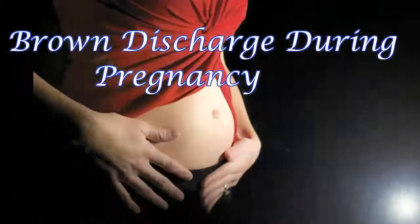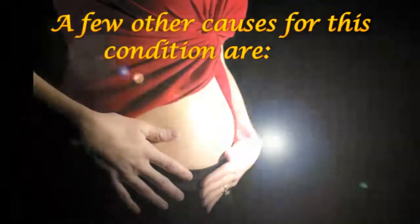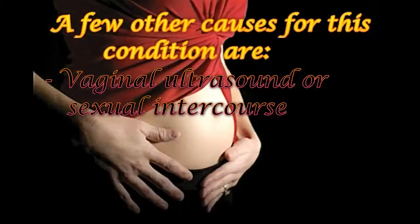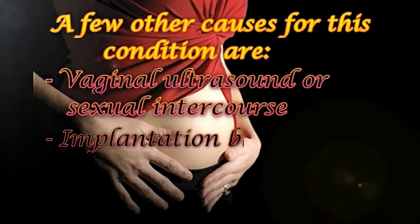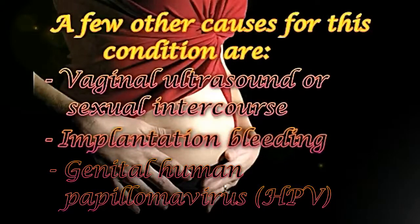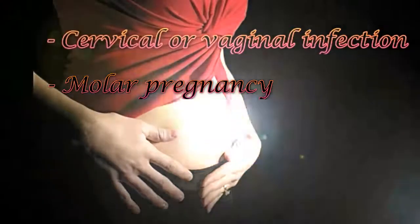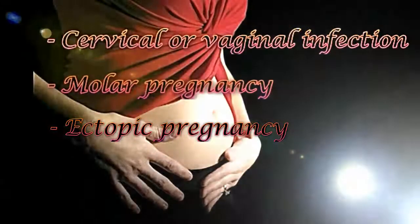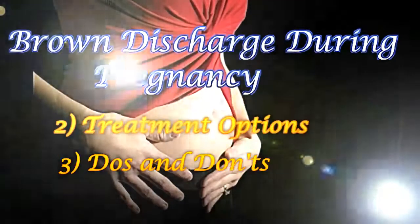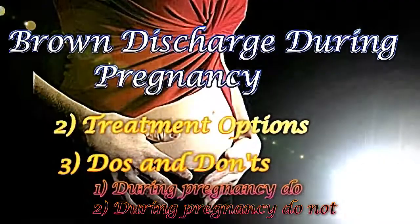Brown discharge during pregnancy. Reasons for brown discharge. A few other causes for this condition are vaginal ultrasound or sexual intercourse, implantation bleeding, genital human papillomavirus, HPV, cervical or vaginal infection, molar pregnancy, ectopic pregnancy, miscarriage. Treatment options. Do's and don'ts. During pregnancy do. During pregnancy do not.